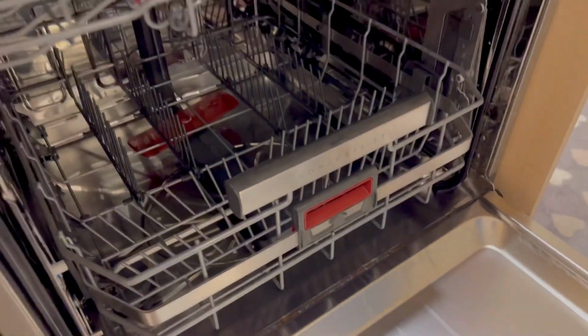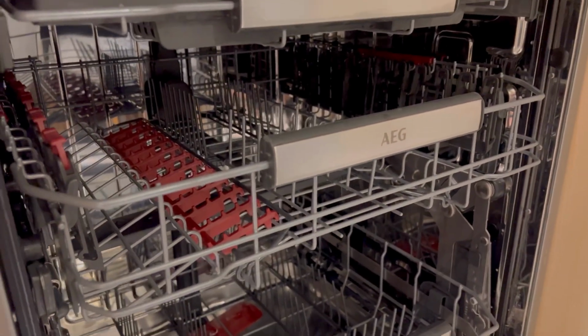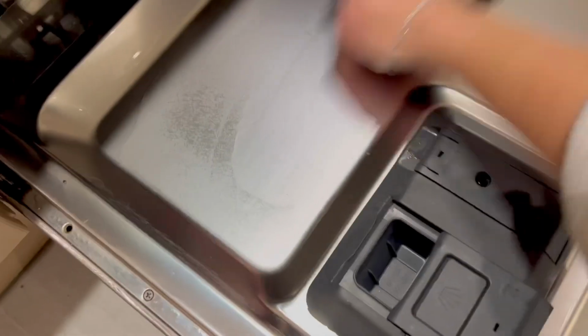But that's not the end of it. What I then do is I spray all the inside of the dishwasher with some white vinegar. This way you can wipe all the little bits and pieces that don't get quite caught during the cycle, and the white vinegar just brings off any dirt or grime or any food that has stuck to the little edges or the corners or the lip of the door, gets rid of it really quickly and really easily.